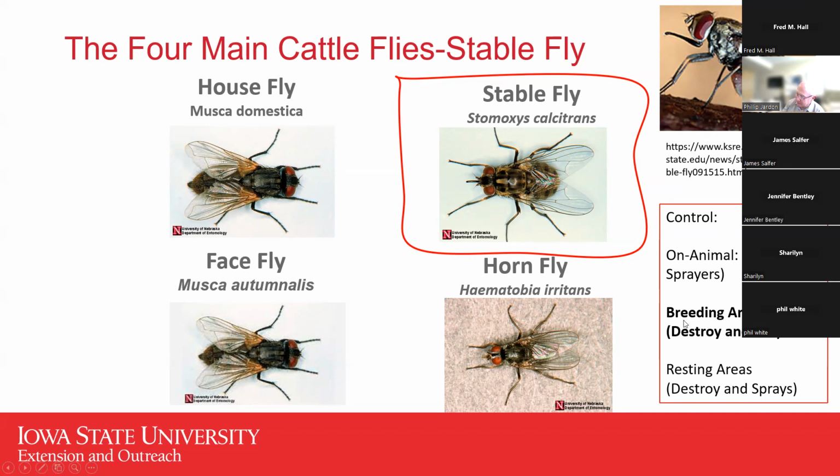All right. I put breeding areas here in highlighted because I think it's the biggest part we don't do well enough on farms, which is destroying the breeding areas or treating with insect growth regulators. I'll talk about more of that in a little bit here, but the biggest thing is just to destroy where they're breeding. And in the resting areas, you can destroy and do sprays there, but that can be really difficult. If you've got trees and shrubs and/or cornfields real close to your farm, they're going into those places and resting, and it's really hard to get them treated. So I think the most successful spot is going to be taking care of where they're breeding and destroying them.